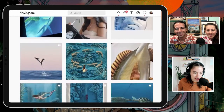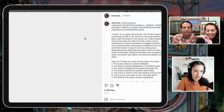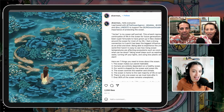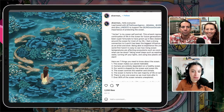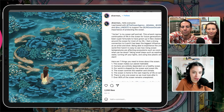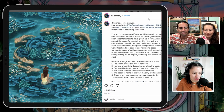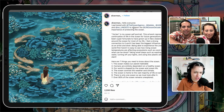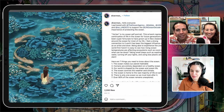Let's see. Ooh, that piece there looks a little different. The one in the center there with the reef. Let's take a look. Oh, there you go. Yes. Oh, and this is her piece for the Ocean Agency. Yes, because everyone can submit a piece for the hashtag Create Waves campaign. This seems to be her piece for the campaign. This is so cool. There's so much happening. There's some sharks there. I think those are sharks. Those are little leopard sharks, probably. Am I wrong?